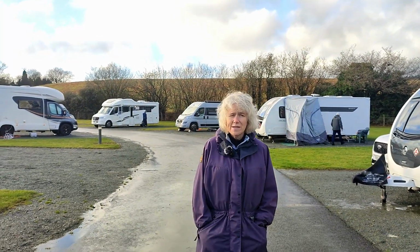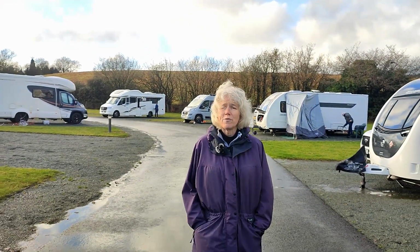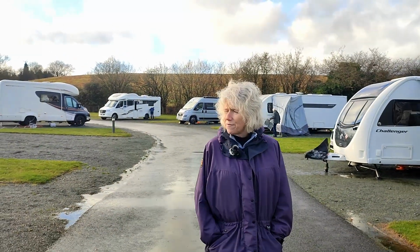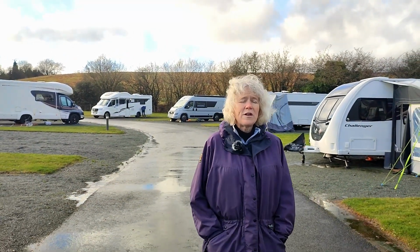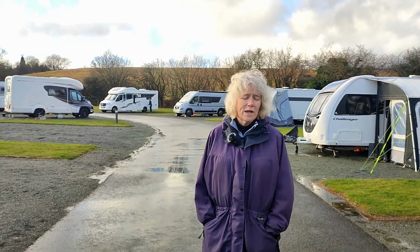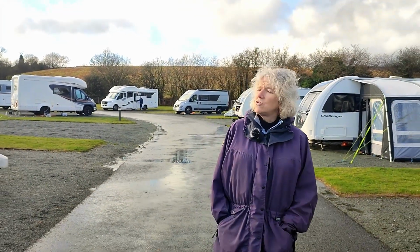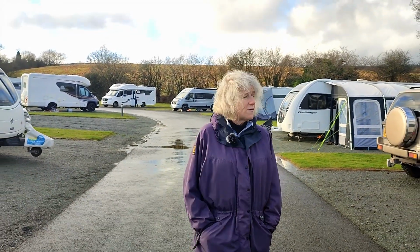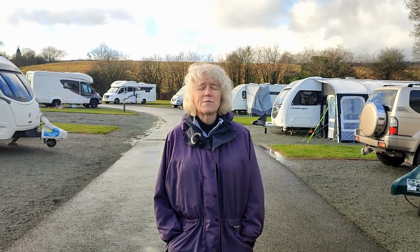So all the pitches at this campsite are hard standing, which is great for the winter. And as you can see along here, nearly every single one is full, which is what I said earlier on. This is a very dog-friendly place as well. They love dogs, and they've got a dog walking area and treats for dogs in the shop and that kind of thing. Yeah, and there's loads of holiday homes behind Roger over there as well.